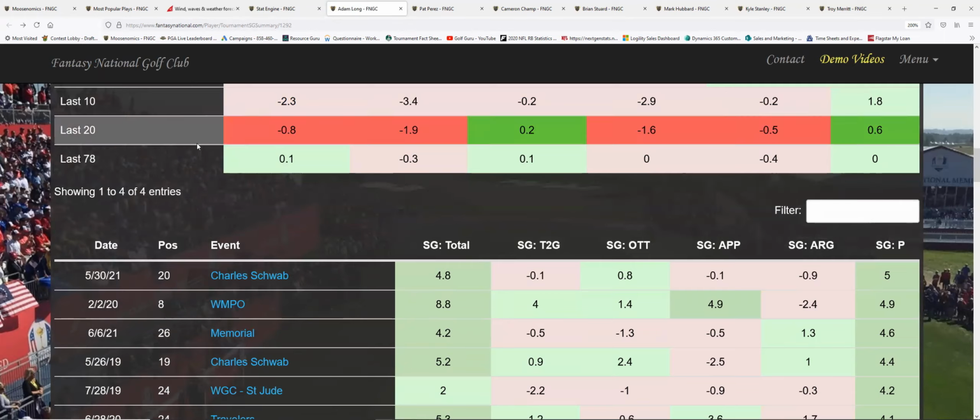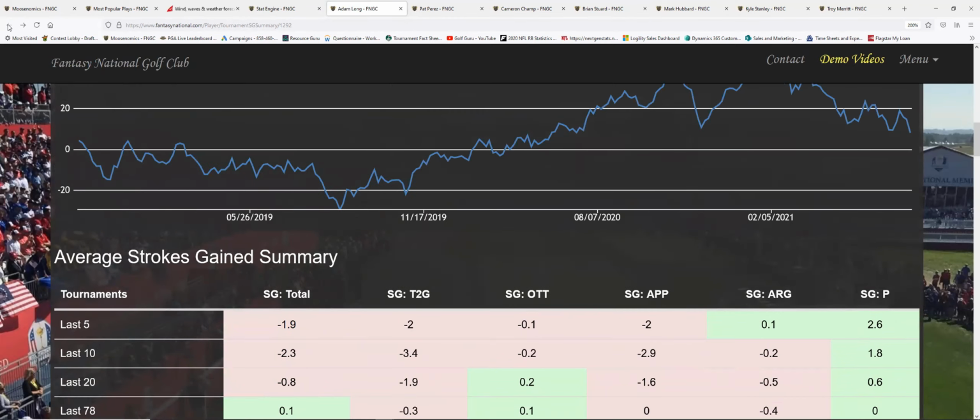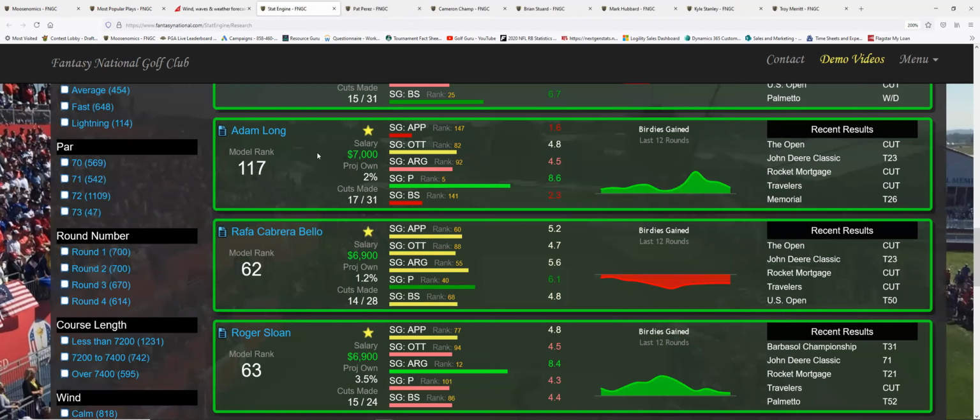So let's see here. And his ownership right now is at 2%. So it's my kind of differentiation play. And like I said, if he gets in contention, the guy does have a good chance of winning.